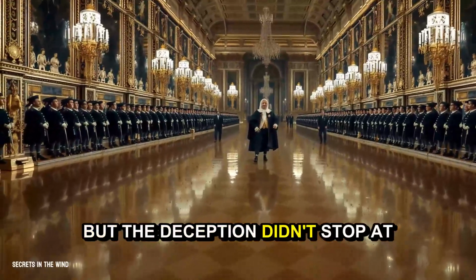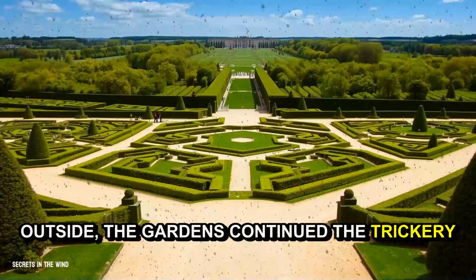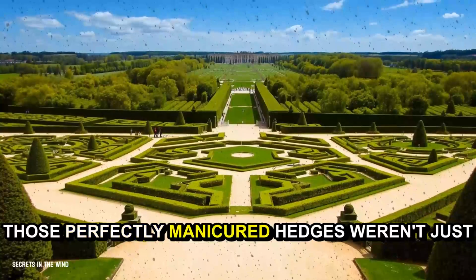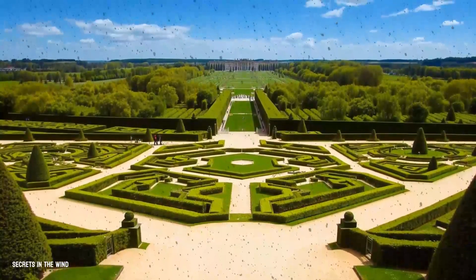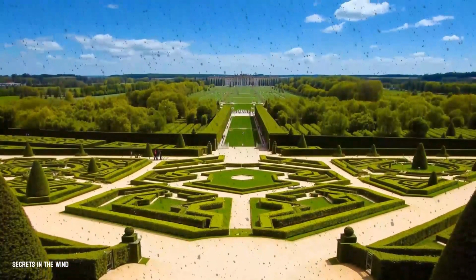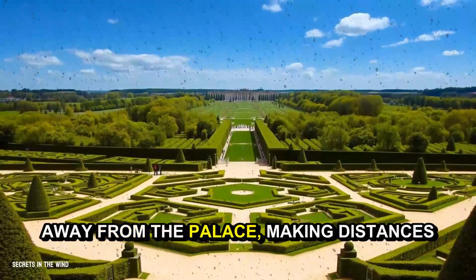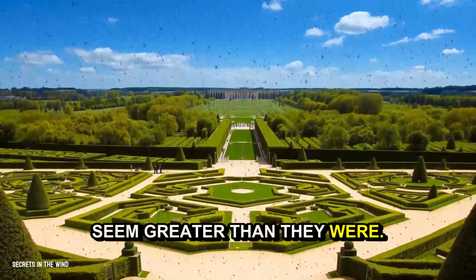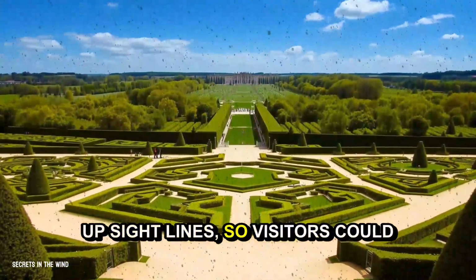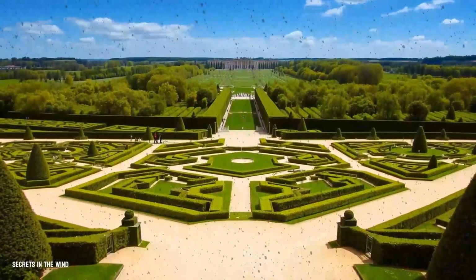But the deception didn't stop at the palace doors. Outside, the gardens continued the trickery with even more sophistication. Those perfectly manicured hedges weren't just decorative, they were carefully calculated to manipulate perspective. Paths widened gradually as they stretched away from the palace, making distances seem greater than they were. Hidden groves and sudden clearings broke up sightlines, so visitors could never quite grasp the garden's true scale.